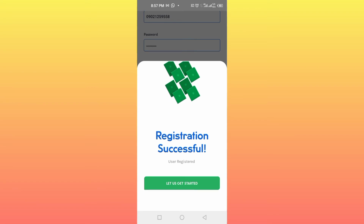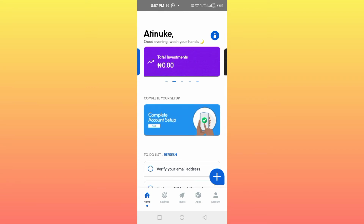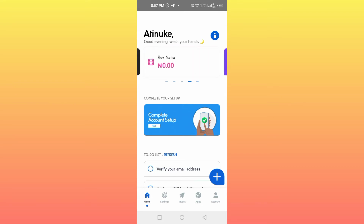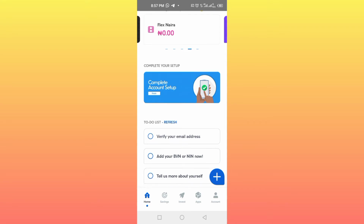So let's get started. So this is it. This is where you have your total savings. It is zero. Have your total investment. Flex dollar. This is the dollar account. Flex naira. You have link account. So we want to go to set up. So let's complete our setup. Click on complete our setup.